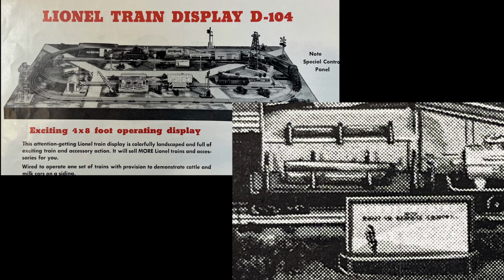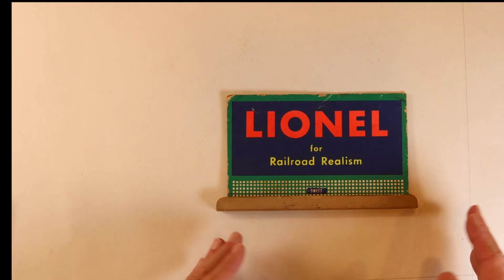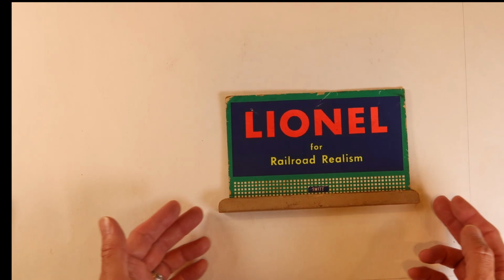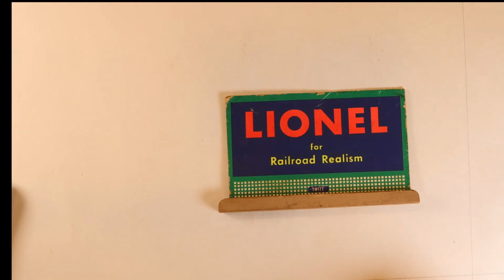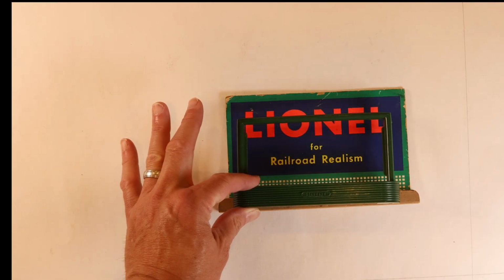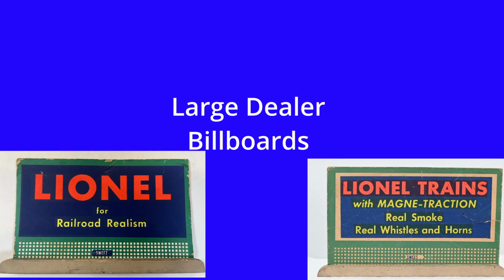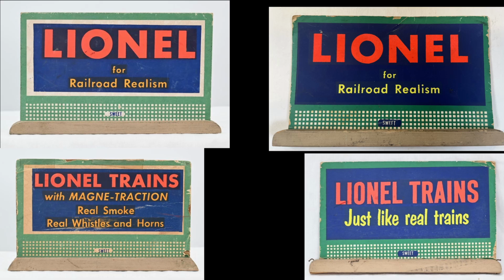They are out there. And again, there's 2 sizes of the dealer display billboards. This is the larger size, which would not have fit in the holders available for them. Let's check these out. The large dealer billboards on wooden bases. So there are 2 billboards that Lionel placed on dealer displays.